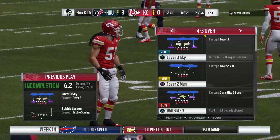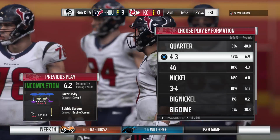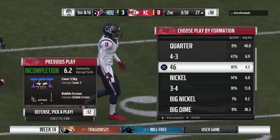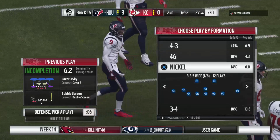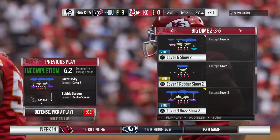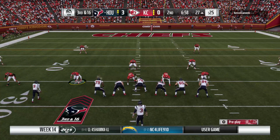Excellent coverage, breaks on the football, just unable to haul it in and take it the other way, so he dropped an interception. The key for him now, don't dwell on it, just move on to the next play. The Texans on third down. They've been okay, 2 for 3 thus far. This is 3rd and 16.